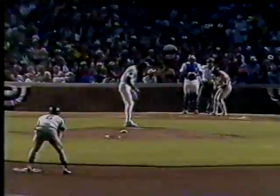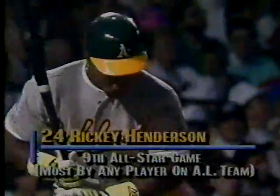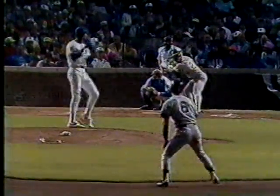Here is Ricky Henderson back up there, flying to right to start this game. We were talking the other day, wondering if anybody could name a better leadoff hitter in the history of baseball. Not in this day and age, but ever. This fella can do a lot of things and do them well. I don't think any leadoff hitter has ever combined the package of speed and power and grace, run-producing ability, better than Ricky Henderson. Ooh, what a swing he had at that one. Strike one.